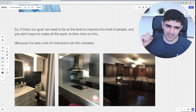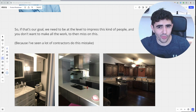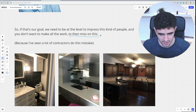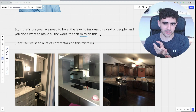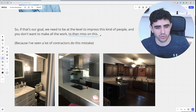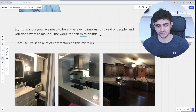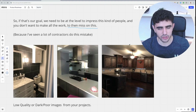We need to be at the level of them to impress this kind of people, right? And you don't want to do all the hard work to then miss on this, right? Because I've seen a lot of contractors make this mistake and it honestly sucks, right? You already did all the hard work, you already had to close that job, you already had to deliver the services, and then it's the time where you do the before and after, or where you take the photo. What is the first thing at first glance that you are seeing in here? Low quality or dark or even poor images from your project, right?